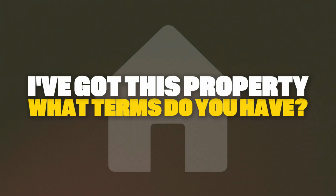He goes and says to them, I've got this property, what terms do you have? And he'll come back to you with a lot of options. Here are your options. What's the best rates over the best period of time? And you can make a choice on who to go with. So it is not a matter of just going to knock on HSBC's door on the high street. You have to know where to go.